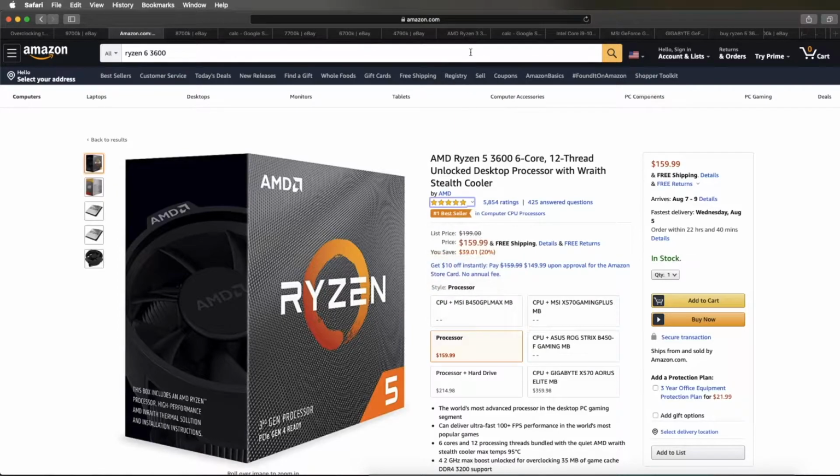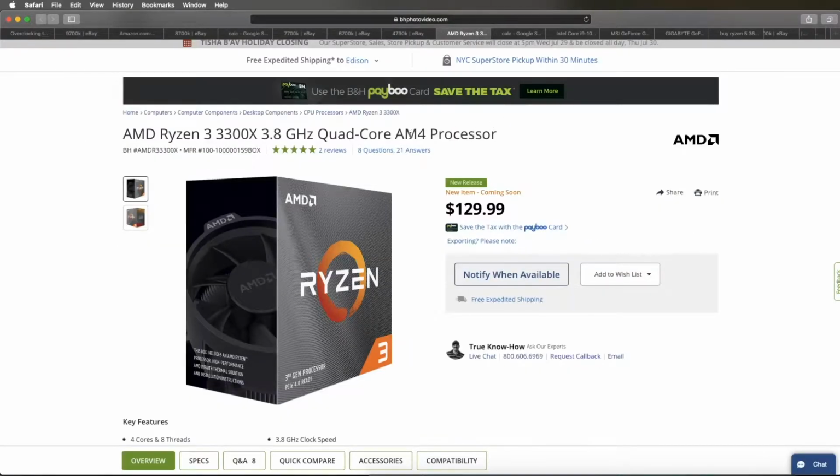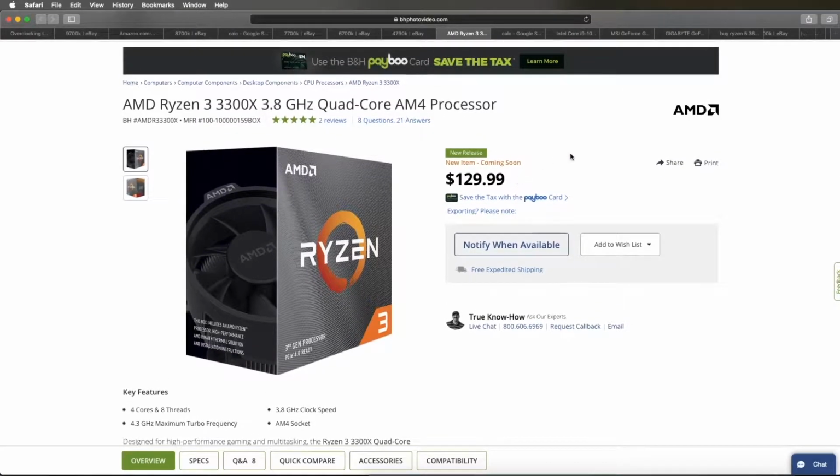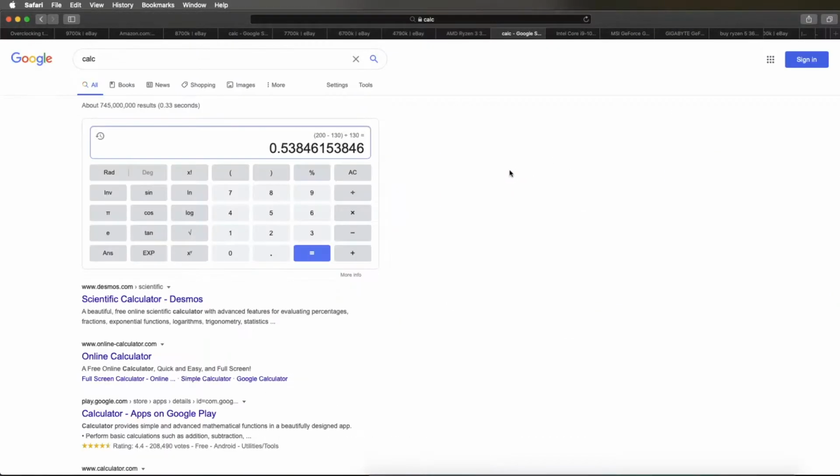And to compare more evenly against the Ryzen 3100 or 3300X, which never seem to be in stock, with similar performance, the Intel quad cores cost 60 to 80% more. It's simply uncanny.